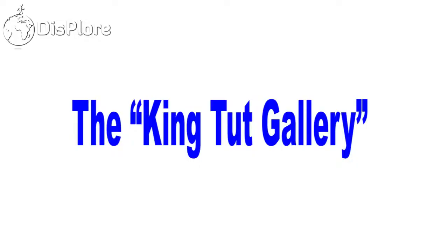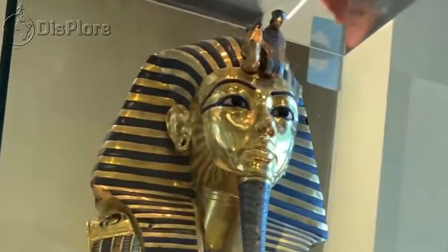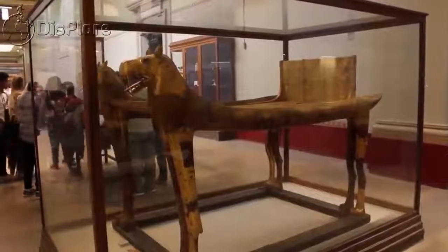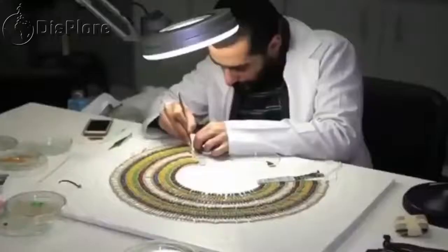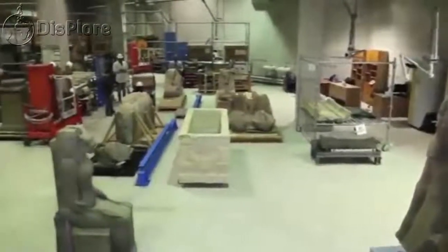The King Tut Gallery. The King Tut Gallery occupies an area of 7,000 square meters. This huge gallery will display over 5,000 artifacts and objects from the collection of the Golden Pharaoh from the 18th dynasty. 2,000 objects from the treasury will be exhibited for the first time since the discovery of his tomb in 1922. The main galleries. Covering an area of over 18,000 square meters, these galleries contain tens of thousands of objects from prehistoric times to Greco-Roman times.